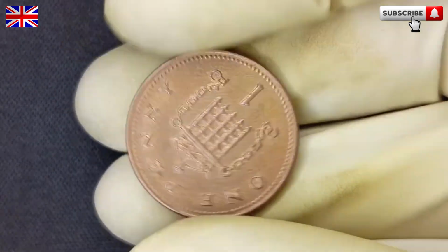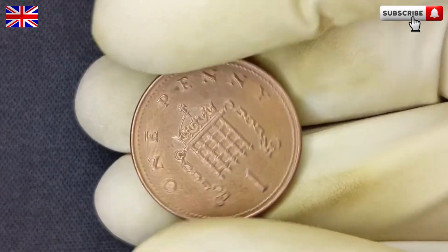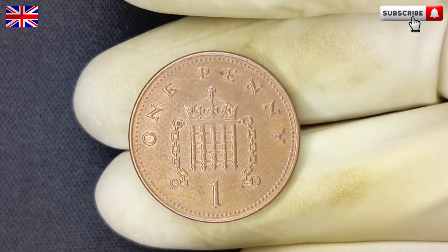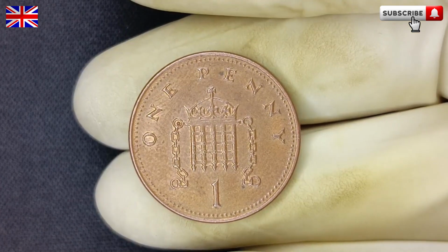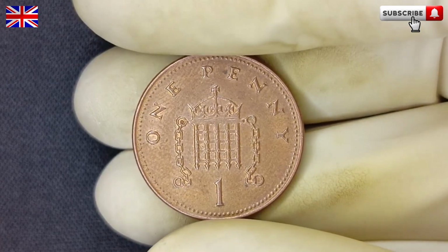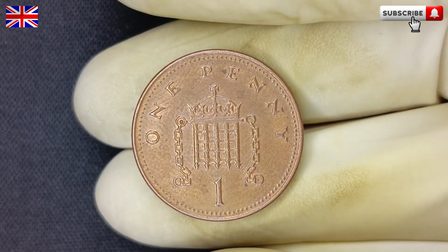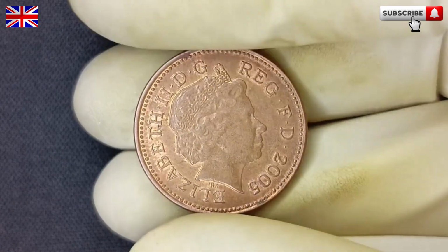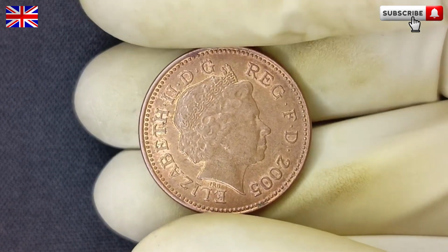Some of the most coveted 2005 pennies feature minting errors that slip through the cracks. Misalignments, off-center strikes, double strikes, and even rare planchet varieties have been discovered in minute quantities. And when it comes to coins, rarity is everything. A coin that is otherwise common can become legendary when a handful of error specimens exist.